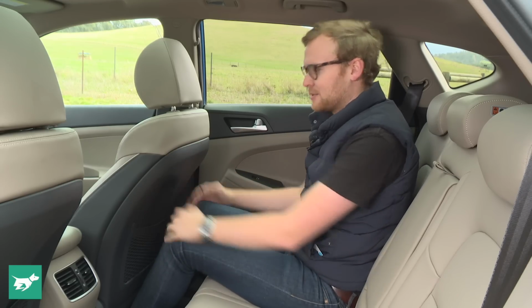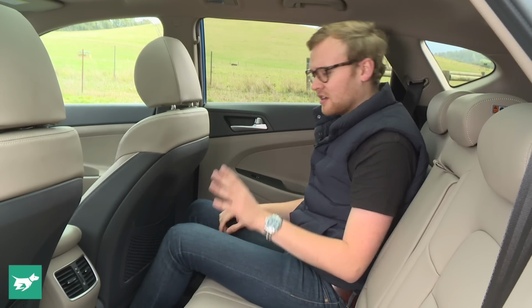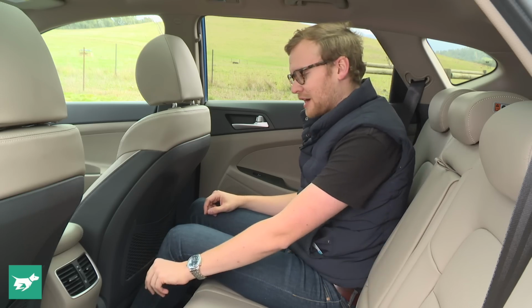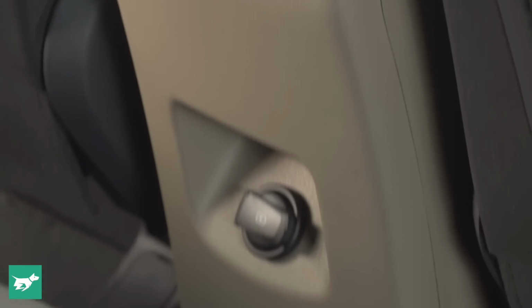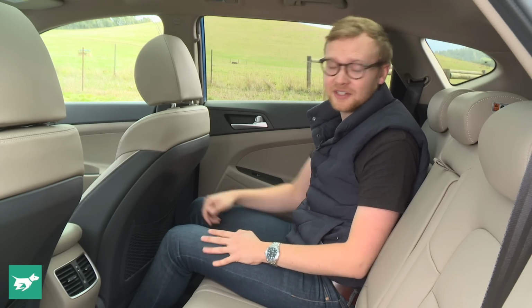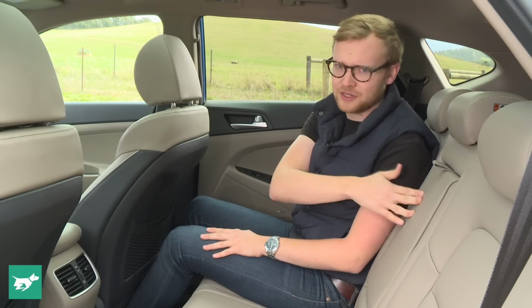Leg room, got heaps of it sitting behind myself. My toes have plenty of room to move as well. The higher grades get air vents back here. There is now a USB port here in the back seat, bringing the total for the Tucson to 2, but some cars in the segment, like the CX-5, have 4 ports. But you do get this pull-down armrest here with 2 cup holders, always nice to see.